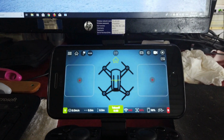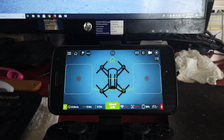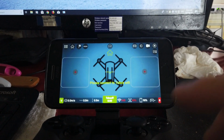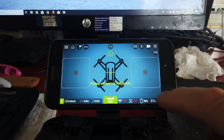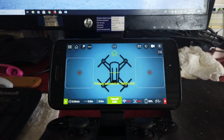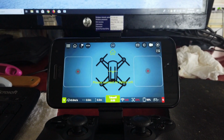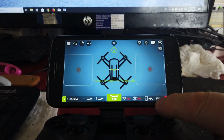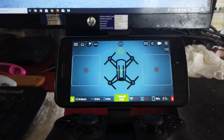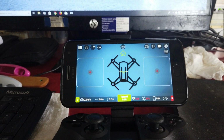This shows you how good your Wi-Fi reception is, which means it diminishes with distance. This shows the battery power of your drone. This shows the battery power of your phone, and this will show the battery power of your controller. Those are about the functions.